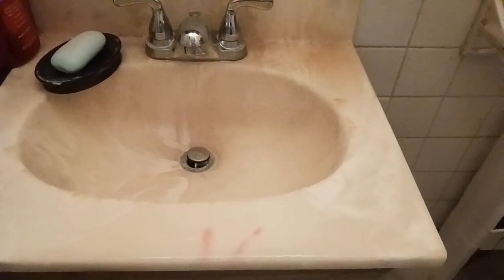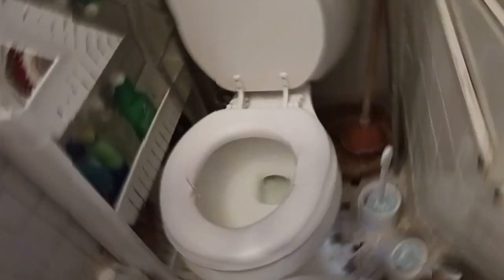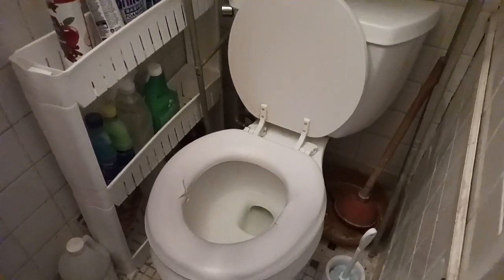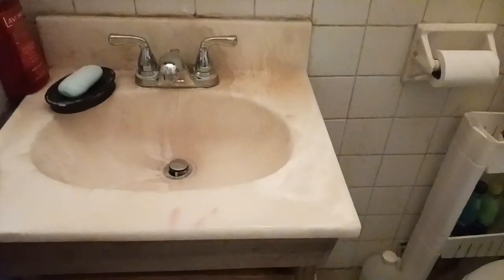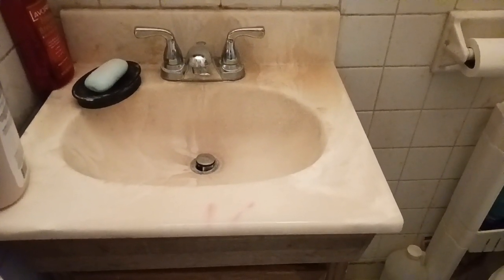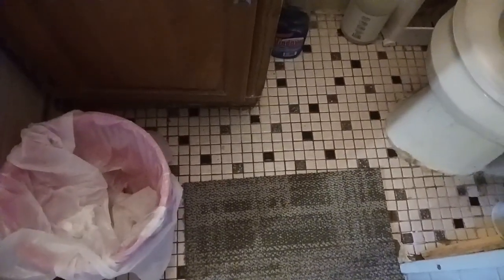I take care of the sink every single day, sometimes twice a day, and the toilet we wipe down every single day. Take care of your toilet, wipe it down multiple times a day depending on your family size, and take care of your sink multiple times a day. Keep it nice and clean, disinfect the faucets, and empty out the trash when needed. Sweep when necessary and mop.